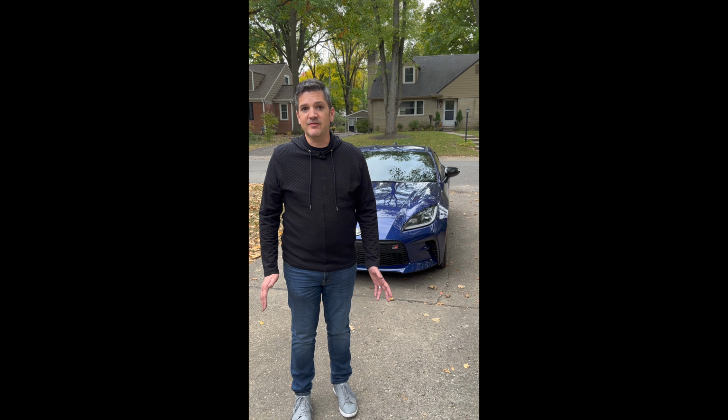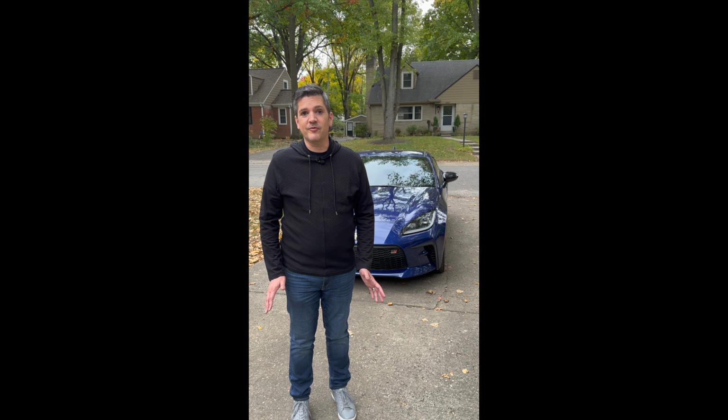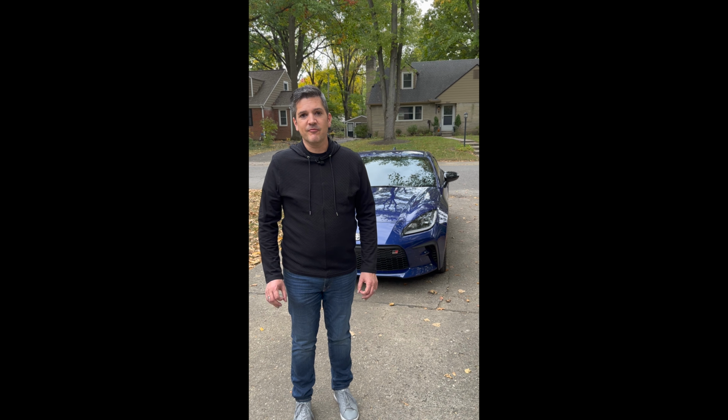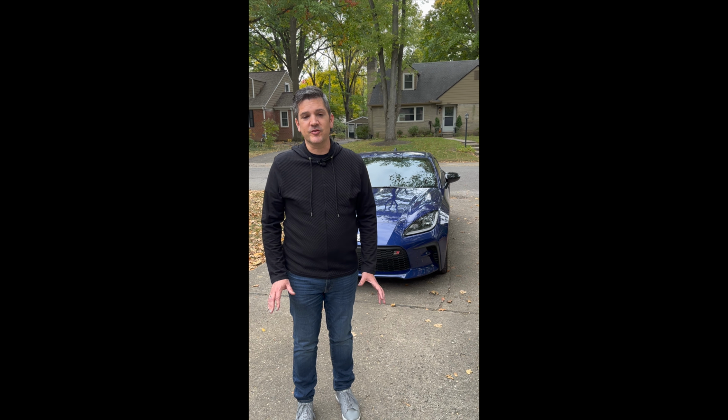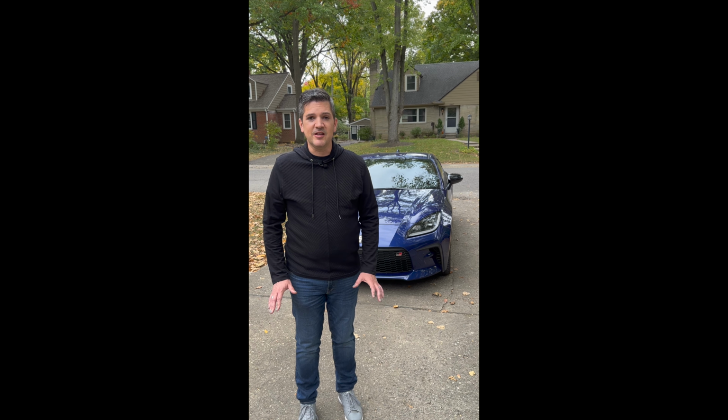When fall comes, I want to take advantage of the weather and go for a nice drive out in the country. And the car I have this week is perfect for it. It's the 2022 Toyota GR86. From the outside, it looks like a downsized Toyota Supra, which is really sexy. On the inside, everything you need and nothing you don't.